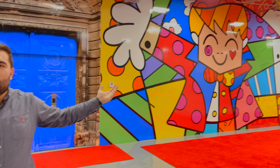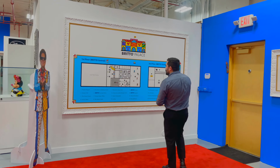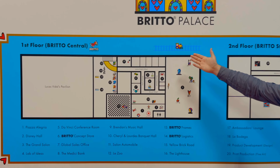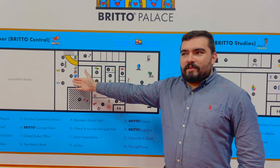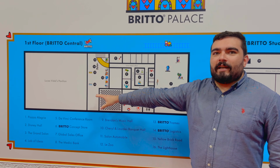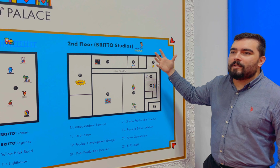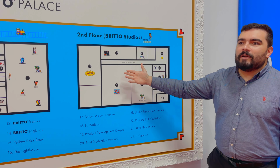Welcome to the Brito Palace, the largest artist studio in the world at 60,000 square feet. This is the home of Romero Brito, world-renowned pop artist. So this is a map of where we're at. The whole first floor of the Brito Palace is Brito Central, where we have our offices, we have a gallery, and then we have our logistics area where we have the secret vault and we keep the art. The whole second floor is Brito Studios, where the artist himself works. And we have a design studio as well as an in-house printing studio.